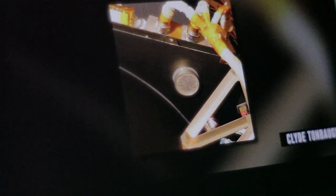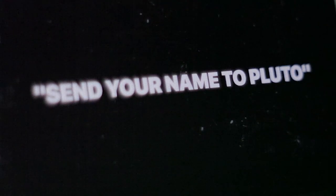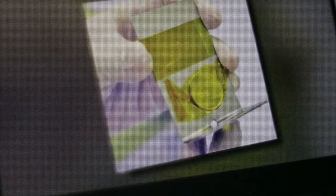Our next stop is Pluto. A few years ago, the automatic interplanetary New Horizons probe went there with gifts. In addition to scientific equipment, it brought a capsule with some of the ashes of Clyde Tombaugh, the discoverer of Pluto, as well as a CD with the names of 434,738 people who participated in the Send Your Name to Pluto NASA action, as well as two coins.